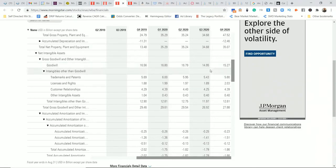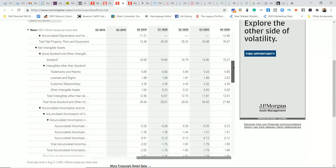Goodwill has gone down. I'm assuming they impaired some stuff over last year. Again, I talk about that impairment in the Cody video and the ExxonMobil video. Not a good thing.